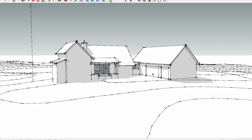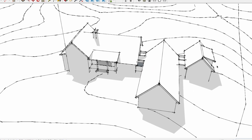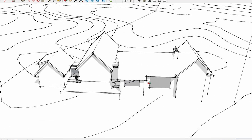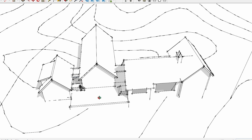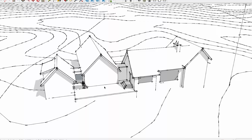So if we look at the form idea on that one, okay, so here's the approach. Again, traditional farm forms. The scale as you approach seems smaller, but then as you spin around, you see, oh, it's actually got an extra building out here, which is his office. And as you spin around, you can see now we've got the utility building, the main house, and then his office building separated by this link, and then with the patio area out there. So they really kind of like that idea.